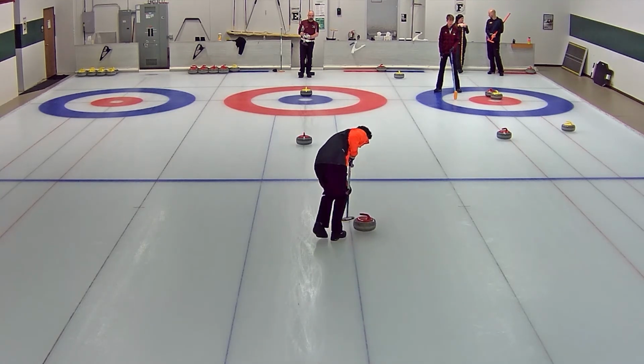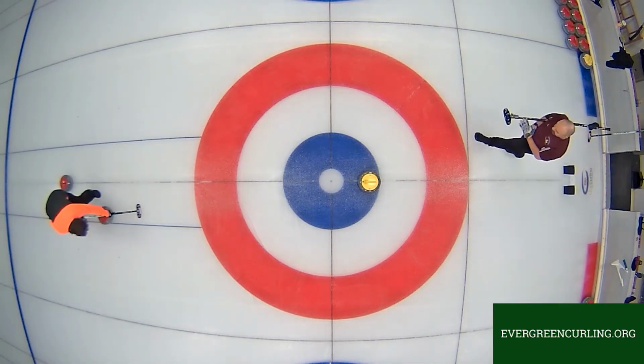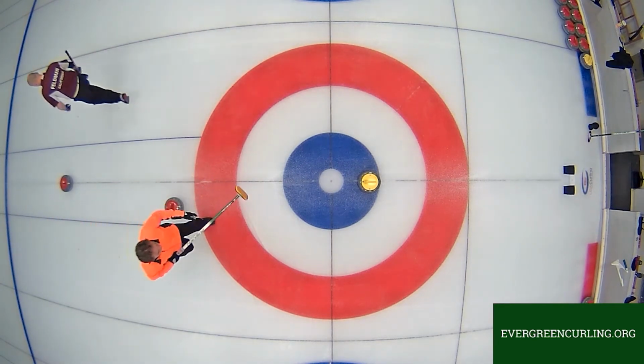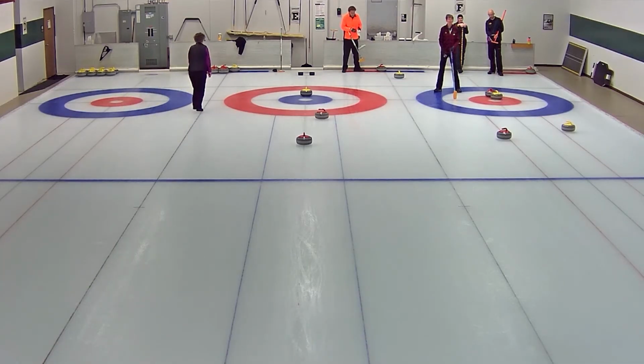I think this one's close. He's sweeping it, so it's not heavy. See how it tucks in there as it slows down? Not a little. They just haven't got that perfect draw weight yet.